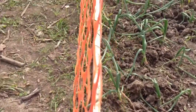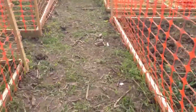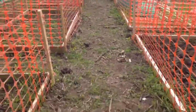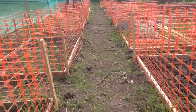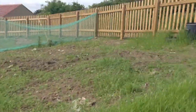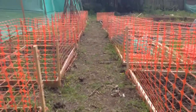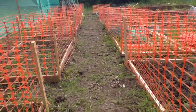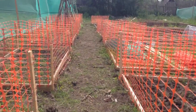So, what I'll do is, by the way, somebody said don't bother with putting paths in, because when you're walking over it, you'll keep the grass down. And if you look, I'm not walking on this area, but I am walking on this area, and it's keeping it under control, so that's good. Right, what we'll do now is shoot over to my greenhouse and see what's growing over there. See you in a bit.